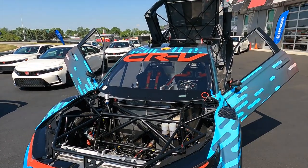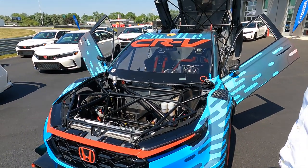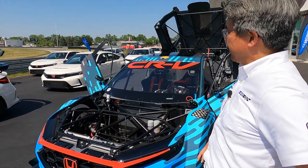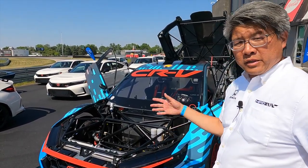So when we put this whole project together, this is really for two things. It was a marketing exercise. We want to do a really cool one-off to support the launch of the new CR-V hybrid. And we said, hey, nothing better than performance with a hybrid than to put an IndyCar engine in it. But also, this is going to become our rolling lab, right?